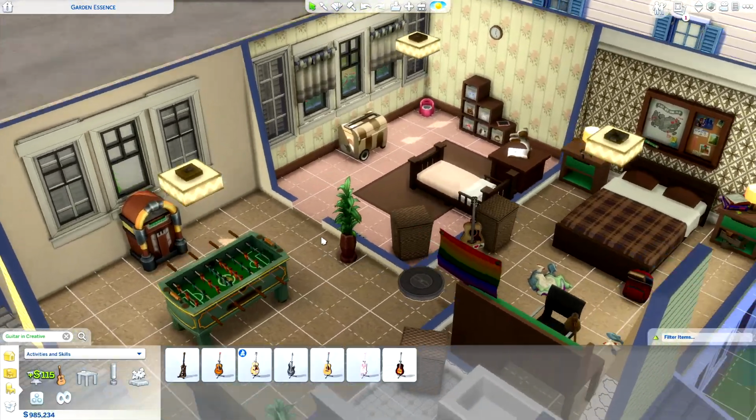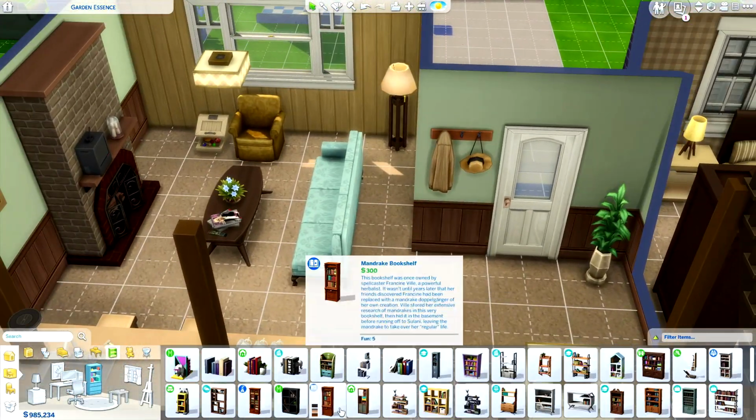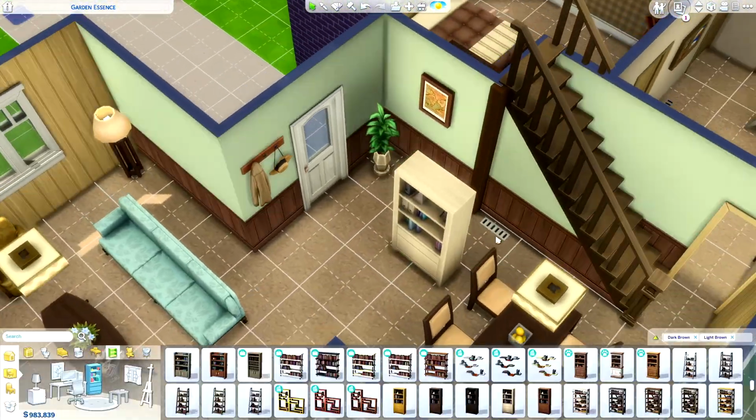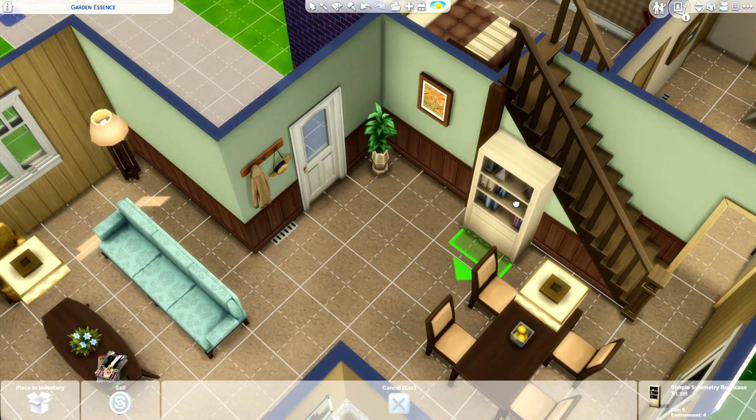I don't know. I just really freaking like this house, and I feel like the family that lives in here is probably like a hot mess. I really do. I feel like they're probably at each other's throats every single day.